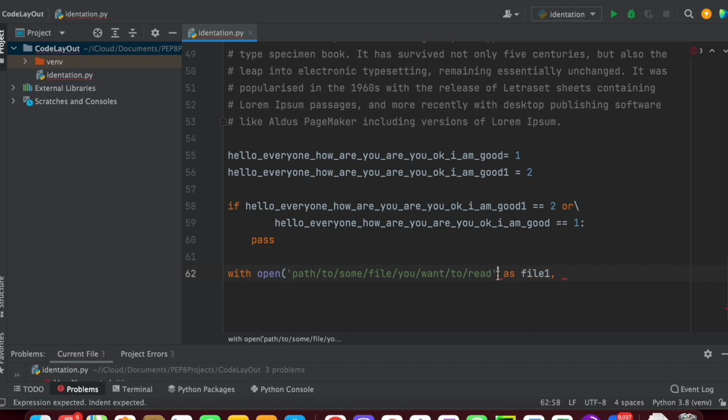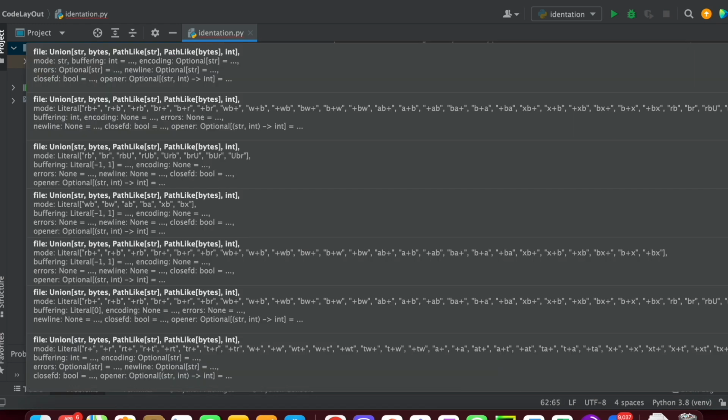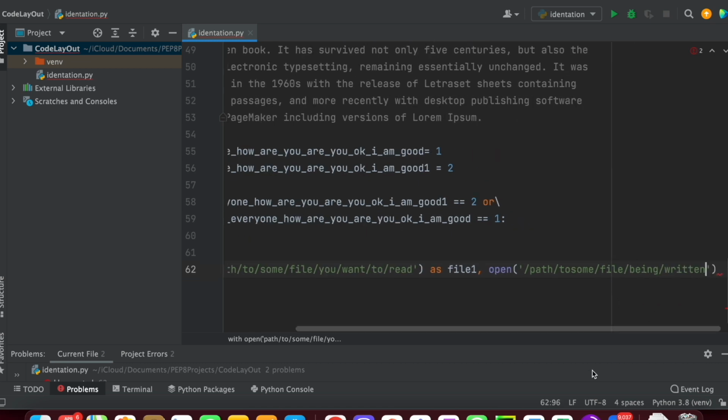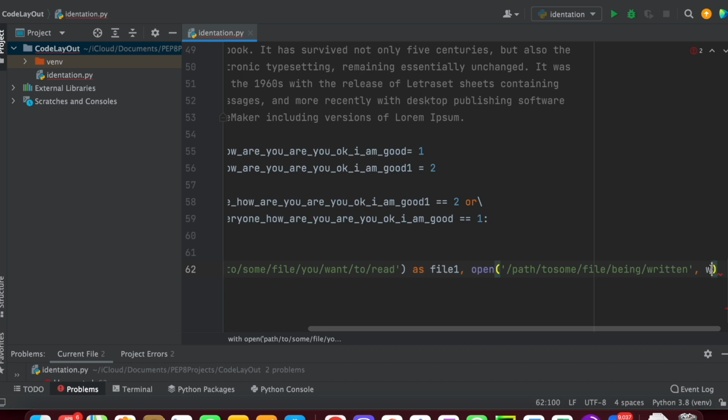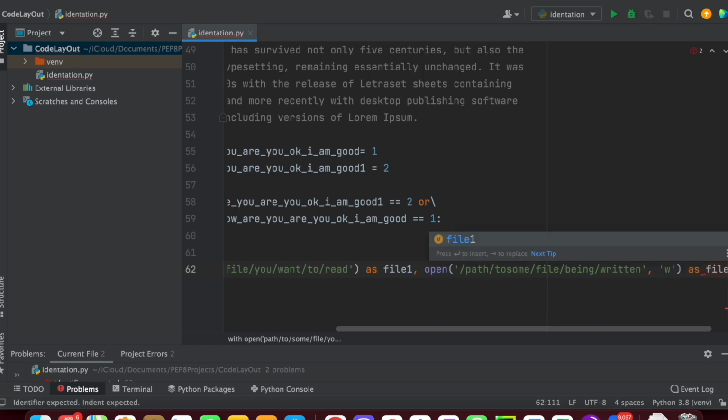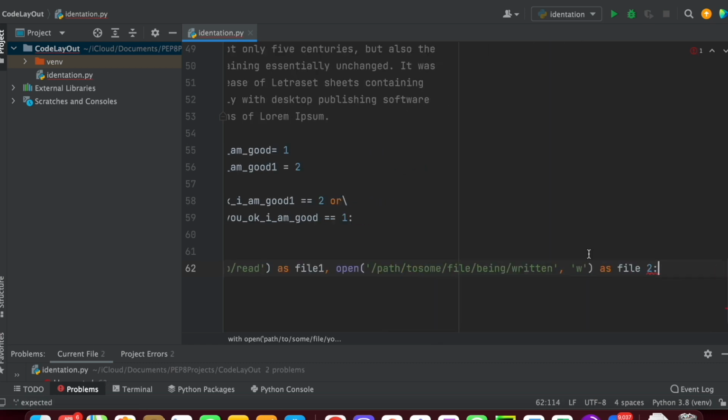Okay, actually let me place the bracket here in the open statement, and let's say that you also want to open another file, so you will do that by typing comma, and then let's do open, and here let's write another path, so path to some file being written. Okay, so here what we're basically doing is we're going to create a file or write into a file, and to do that you use this open method with the W option for write, and you can do as file2, okay, and then you can place the colon here. Actually, let's do it as file 2.